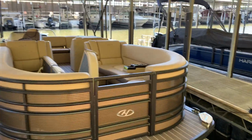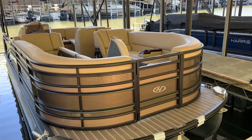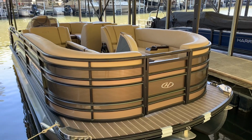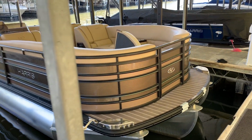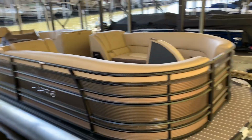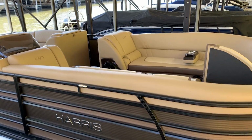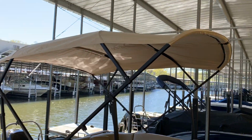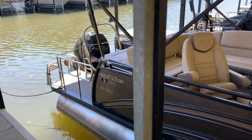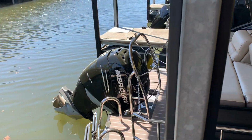I've got the pleasure of showing you the 2019 Harris Flowboat 240 Solstice. It's got an 8.6 beam, 25.4 overall length, 30 gallon fuel capacity, and the maximum number of people capable of fitting in this boat is 16. Got a beautiful interior package, a lovely bimini up top, and on the back, it's powered by a 350 horsepower Mercury Verado.